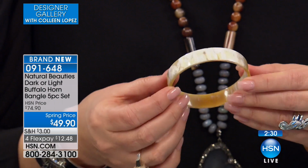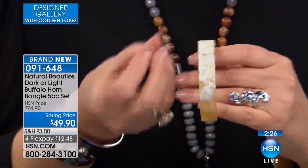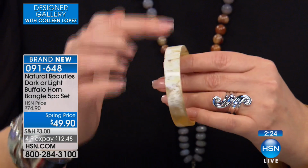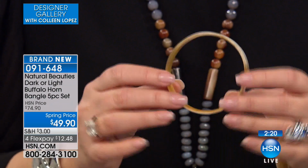Right. And what's interesting, this is completely carved by hand, and the shine you see, that's not a resin finish. They actually polish it and polish it and polish it to bring it to this beautiful natural shine, right?